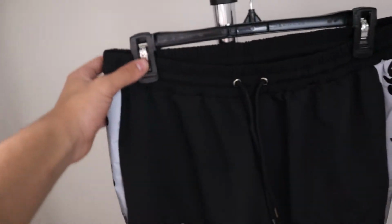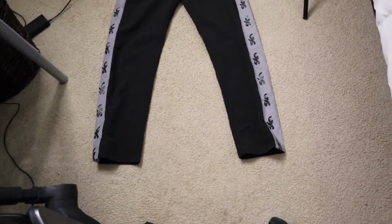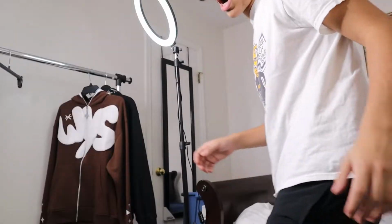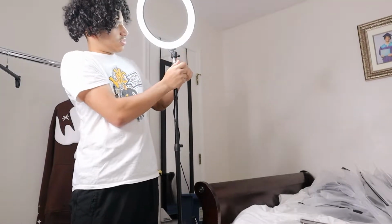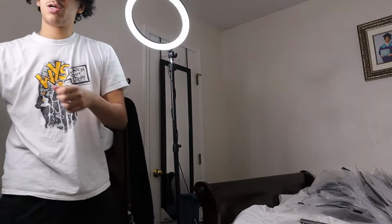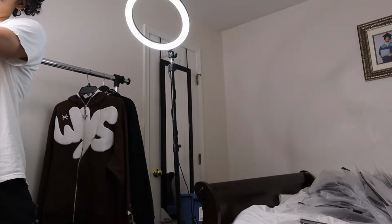So the first thing we're gonna do is take some product pictures. I'm gonna grab the product and lay it out on the carpet like this. I'll move the chair to give me enough space. Then I'll start to point my ring lights down onto the product so it has great lighting. Like I said, I usually put the ring lights down, adjust them, and point them towards the product so it shows. Got this one, then we got the big boy. This one's pushing all the power, so it's probably the most important light.